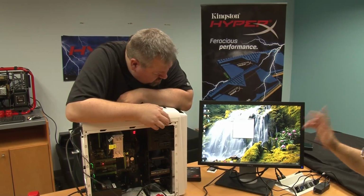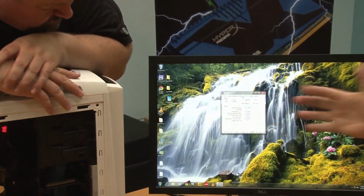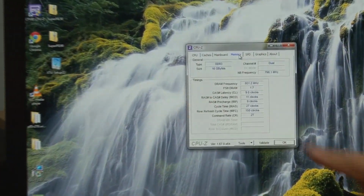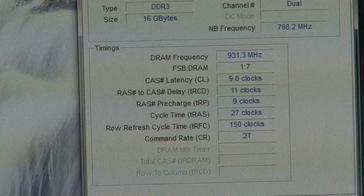And then memory, we're running just 1866. Basically, this number times 2 is the number that represents how fast the memory is currently running in the system. These numbers tell you some background frequency speeds, some extra detail that we can talk about another time if you like.